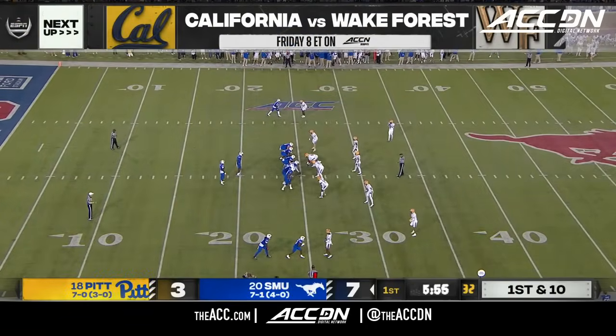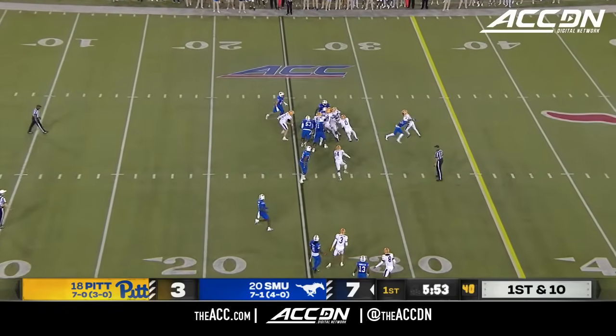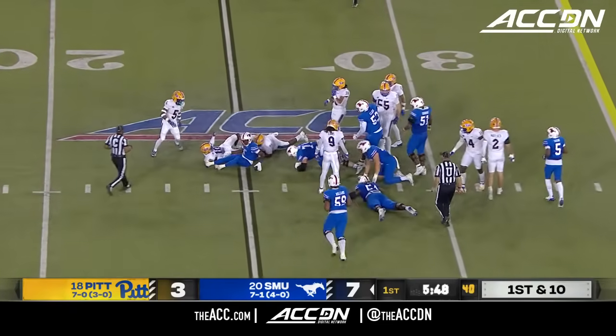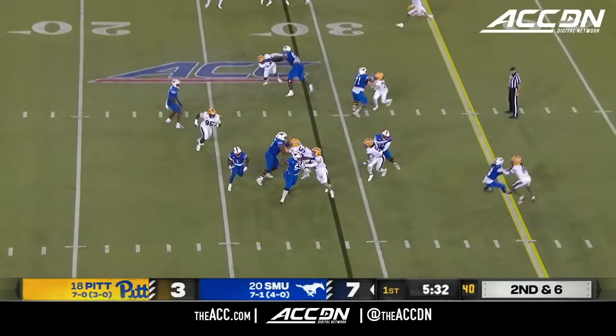I still think you got to work your way through a little bit of this, right? Oh, there's no question. Get a little feeling out period in the first couple of series. And Brashard Smith trying to bounce through here on 1st down. Look at the stack. And they're going to put it at the 29 for 2nd down. Sean Fitzsimmons. I mean, just shows you. Player development is still real in college football.